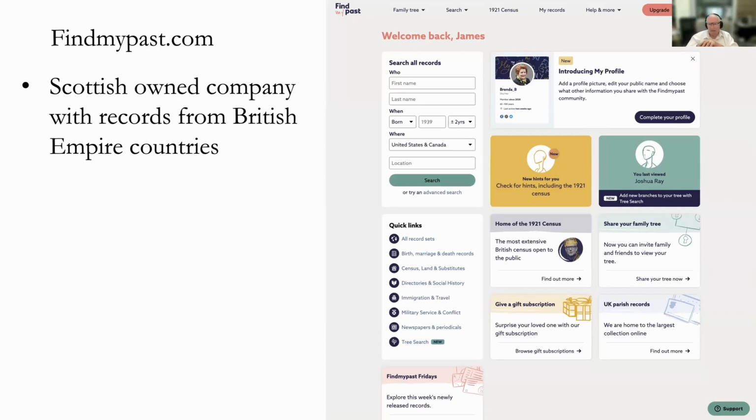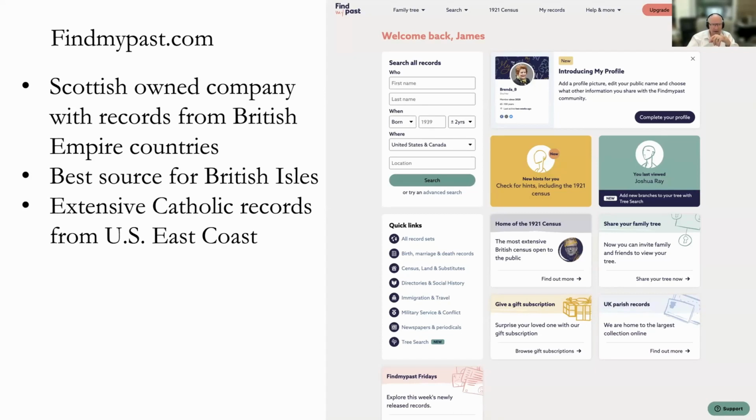And so what happened a few years ago was that Find My Past came in and started making agreements with the Catholic dioceses, and is in the process of adding millions and millions of Catholic records from the United States going back into colonial times. So this is all along the eastern seaboard and expanding into the continental United States. So there's this tremendously valuable type of records that are not on any of the other websites at all. So it's hands down the best source for British Isles records. And I mentioned the extensive Catholic records, and more records are being added every week.